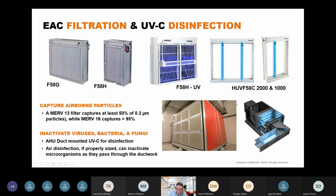It is a different science, but at the end of the day, these are the solutions that we have available. A lot of them can be retrofitted directly into air handling units as we speak, and they are being done as well.